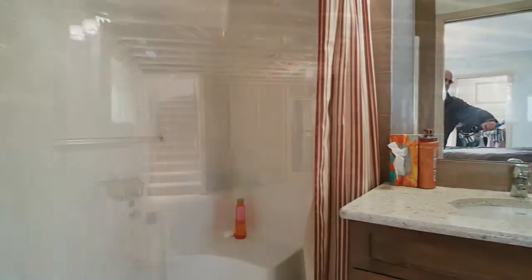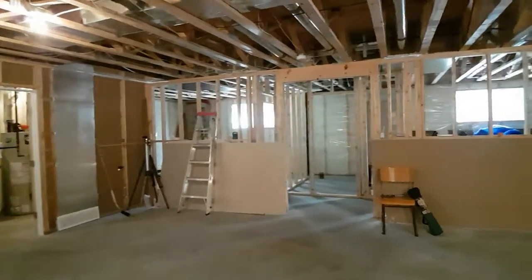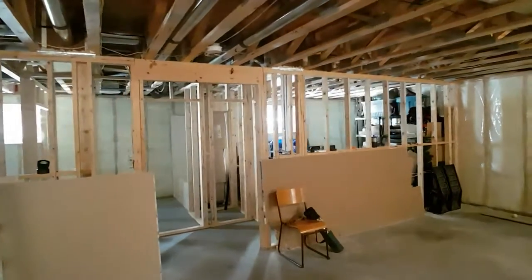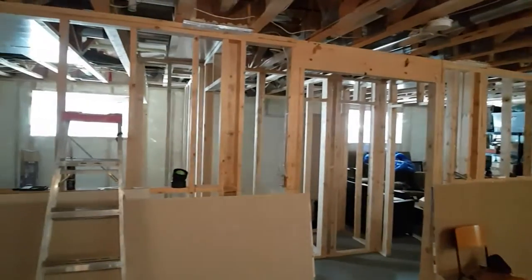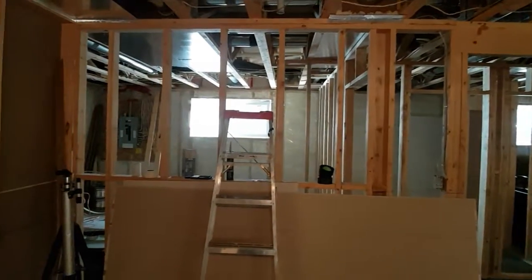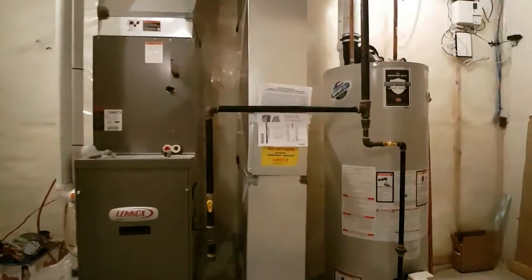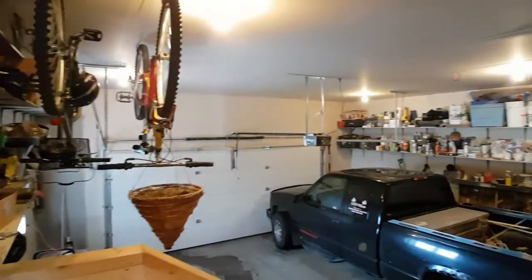Let's go look at the lower level. Basement has been framed for two large bedrooms, bathroom, and a family room, large enough for a wet bar, pool table, and much more. High efficiency Lennox furnace, high efficiency hot water tank, and a large double car garage.